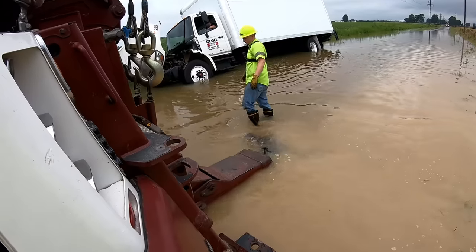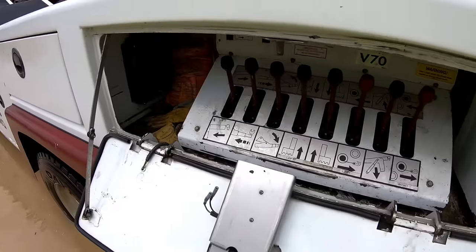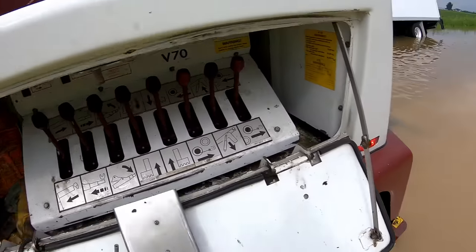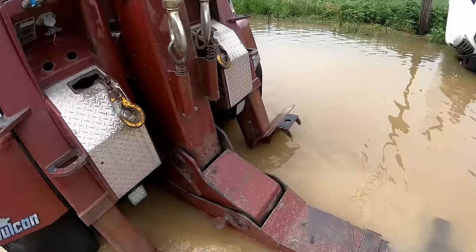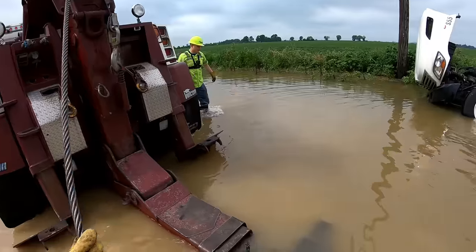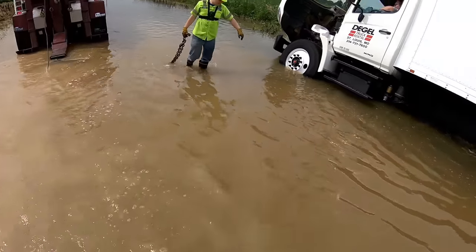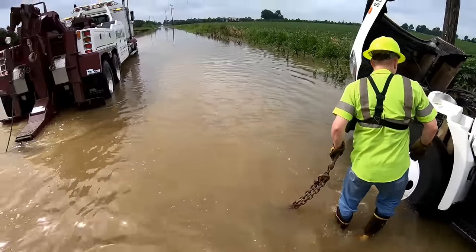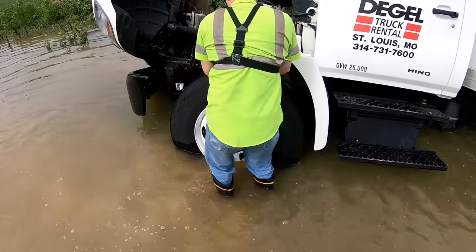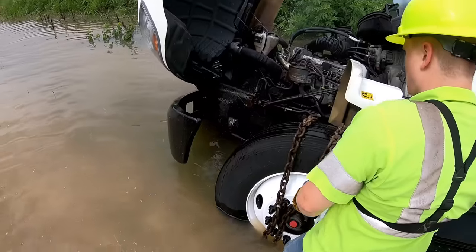I don't like getting our stuff underwater, but large, medium. See if there's something that'll fit my hand a little better. There's a large and a large. Could grab the wheel itself, but what are you doing, dude? Nah, go to the axle. That'll help pull the tire this way too.